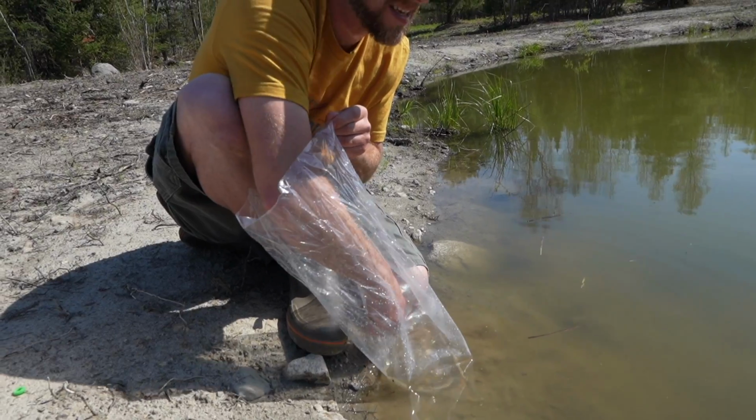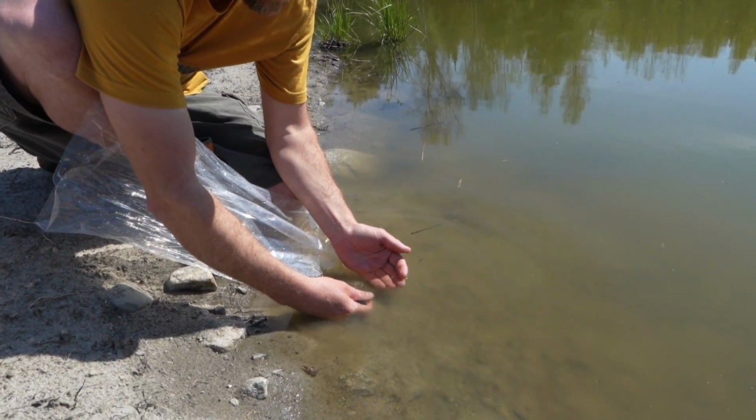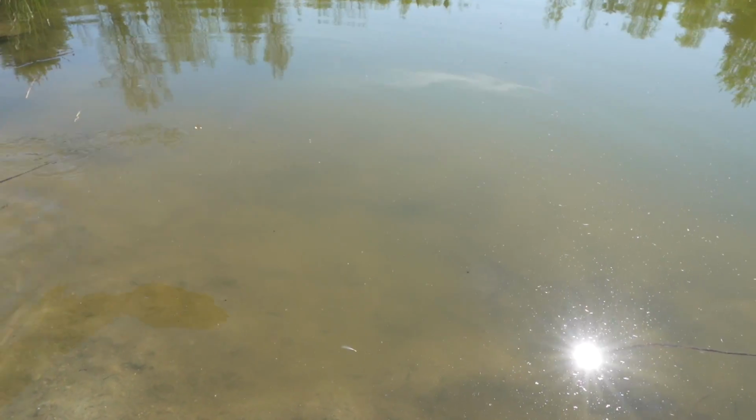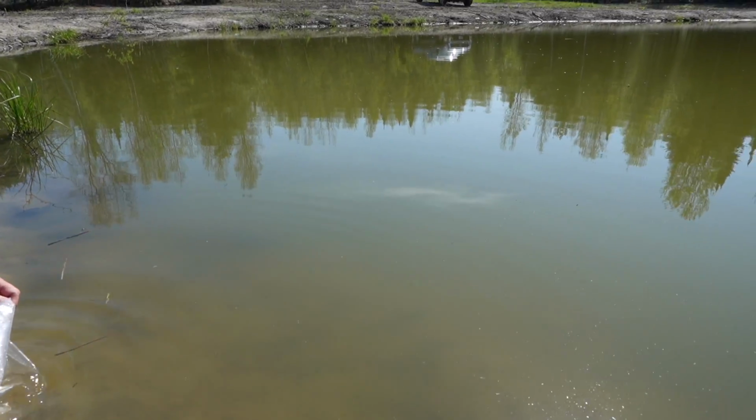So I was told that these things breed like rabbits. I'm hoping that is true. Ready? It's gonna be fast. Oh. See ya. Be fruitful and multiply, please, so we can clean this pond up.